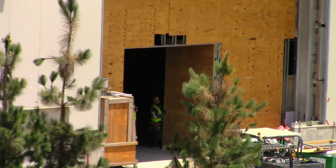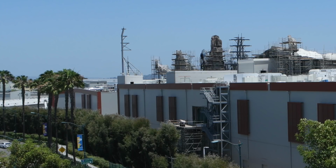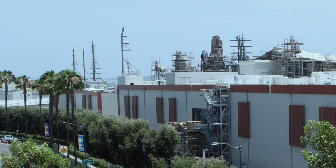Now if we focus our attention to the top of the Millennium Falcon shell building, 3 more beam structures are now in place to create rock spires. This is what it looked like last time we were here, and I'll dissolve the picture back to what it looks like now. Also, these spire locations can be recognized on the model.